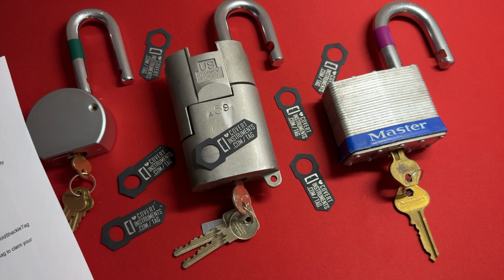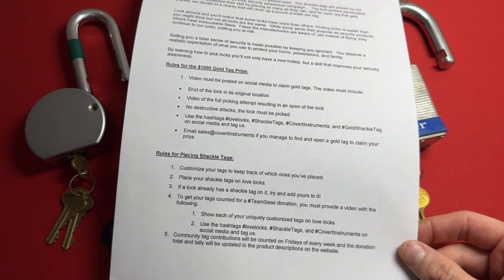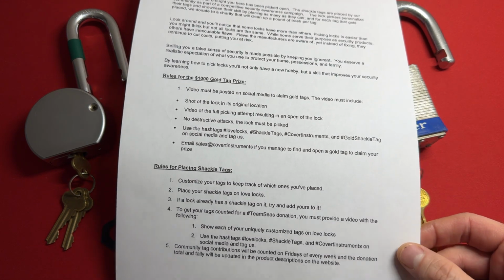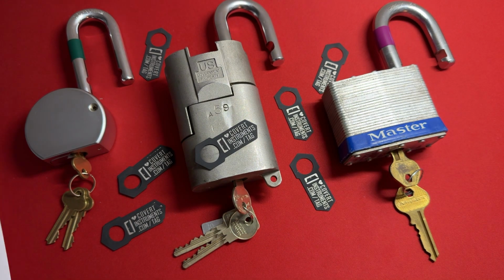And then they are also offering the opportunity that if you get your tags counted for a Team Seas donation, they are donating to a group of people that actually clean up these bridges and the waterways. So this is environmentally friendly. That's super cool. That blows my mind. I don't know what else to say about it.